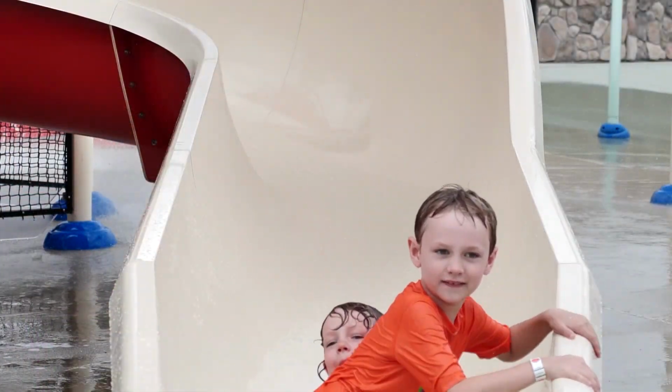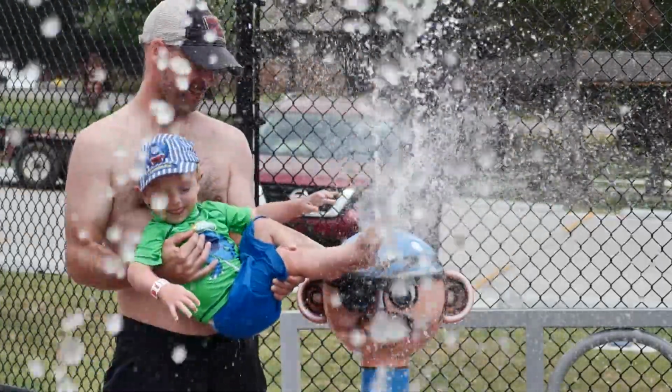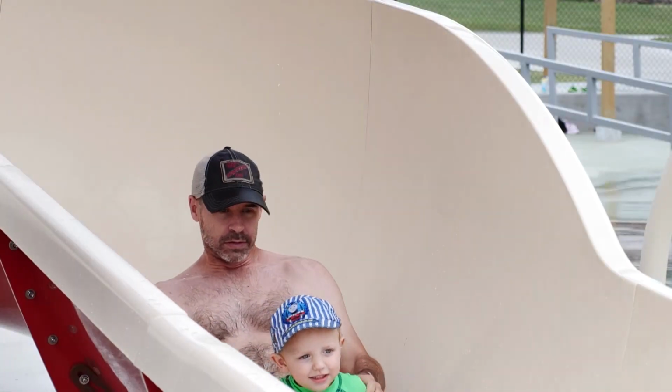It's just a really nice place to go, and we're kind of out in the country here, so our local people have really supported us as well. And the kids, you can just see their face when they come in, light up, and they try to stay all day. Even the adults go down the slides.